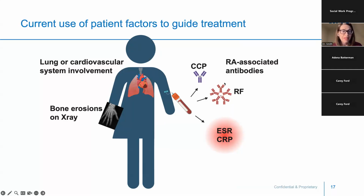which you may be familiar with. We also sometimes look at the markers of generalized inflammation in the body, the ESR and the CRP. We oftentimes will look at hand or foot x-rays to look for evidence of bone erosions or damage to the bones from swollen joints. And then some patients have either lung or cardiovascular system involvement with the rheumatoid arthritis. This is an important piece of information as we choose therapies.